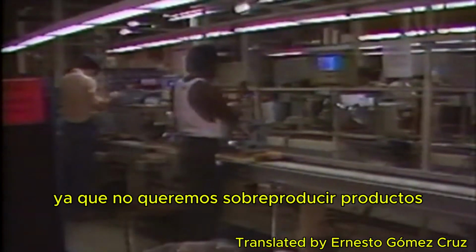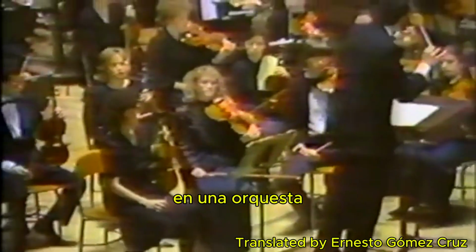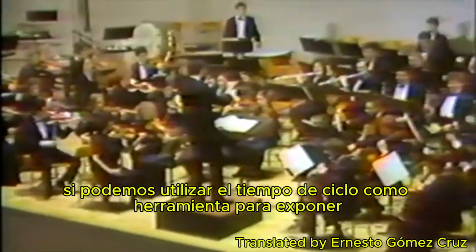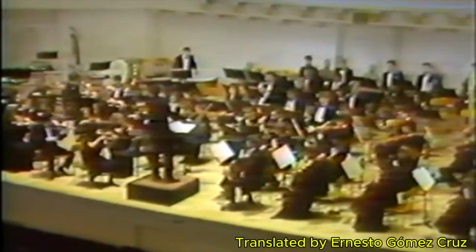Since we do not want to overproduce products, leveled and mixed production will make the waste of overproduction more visible and easier to address. This rate of production, or the time between the completion of the last product and completion of the next product, is called cycle time. In Japan, this is called tact time, reflecting the rhythmical swing of a conductor's baton in an orchestra. As in the case of the music played by the orchestra, if we can use this cycle time as a tool to expose problems, we can focus our efforts on those areas and facilitate further improvement.